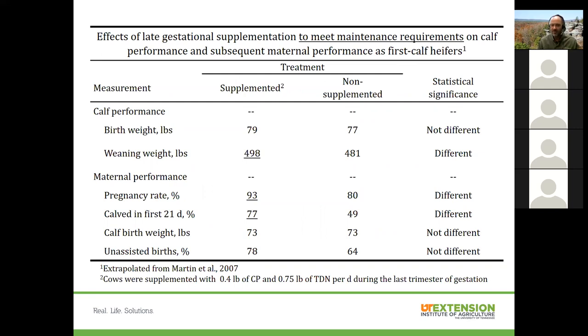When you try to supplement an animal, and supplementing means to the right degree, not too much, not too little, there was no difference in birth weight between supplementing and not supplementing. But there was a tremendous difference in the weaning weight versus the ones that were not supplemented. You had about a 20-pound difference between those two animals just by providing the right nutrients to that first calf heifer versus not providing any nutrients.